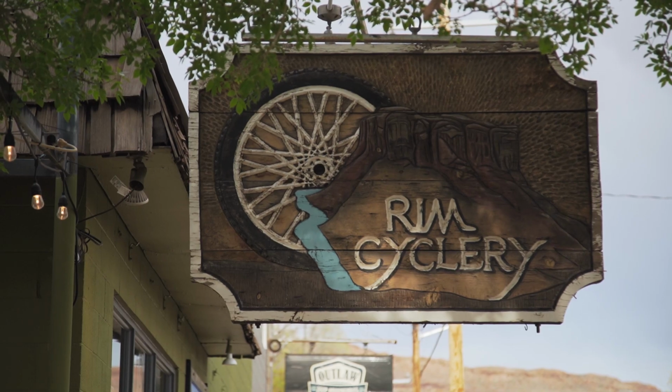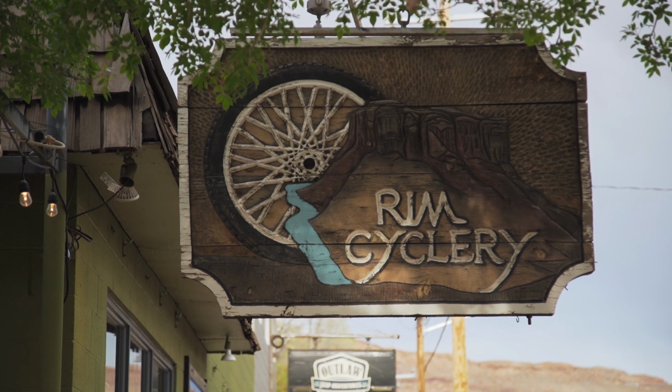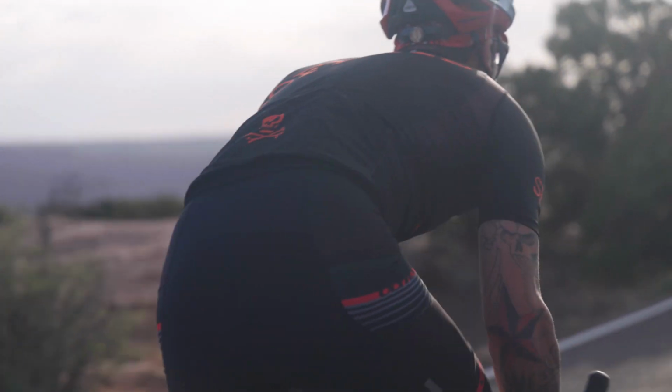One of the biggest reasons people come to Moab is the mountain bike. It's basically the mecca in the United States with mountain biking. It's super awesome. You can rent a bike almost anywhere in Moab. We like Rim Cyclery specifically because they're pretty rock and roll dudes and because they're not the other dudes who fucked us last time we came here.